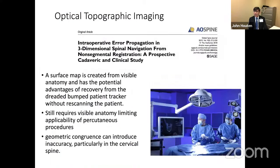I only have a couple of slides left. This is another newer technology called Optical Topographic Imaging. Those who are residents probably know this better as the 7D. A preoperative CT is correlated with a surface map that's created from visible anatomy, and the camera is in the overhead light, which is a good position to be able to create a line of sight to the spine. It has an advantage of not exposing the patient to radiation in the operating room.